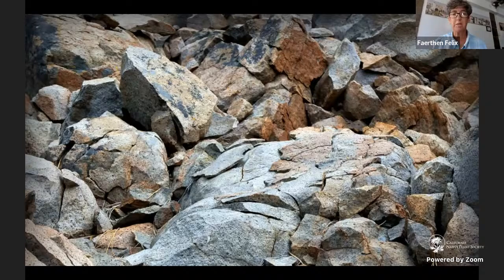So these little crevices hold water. So volcanics act like a sponge. They hold water and then release it slowly. Whereas when you're in a granite basin, as soon as the snow stops melting, there's no more water and those things dry up. So that's clearly why there's a field station at Sagehen. They needed year-round water.